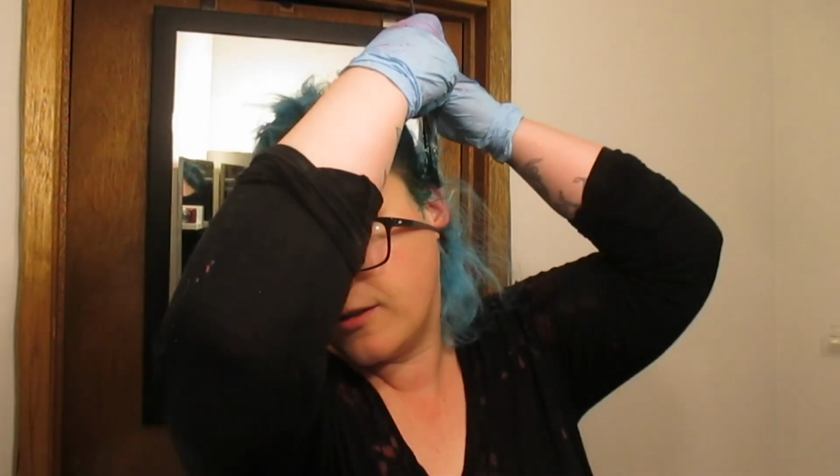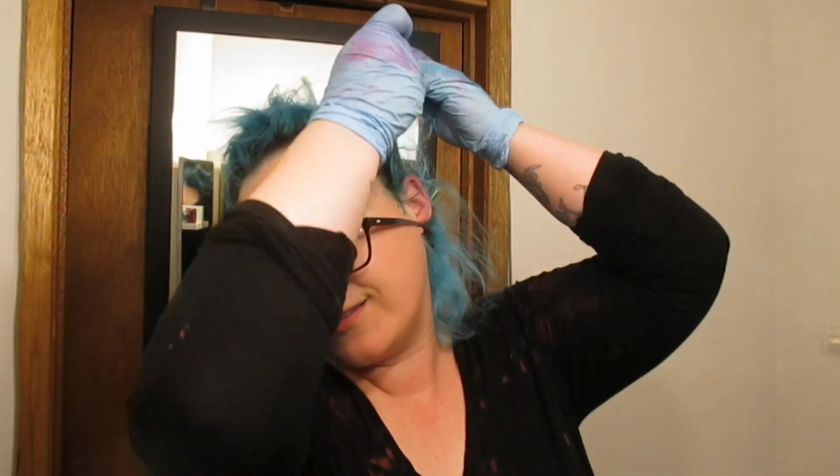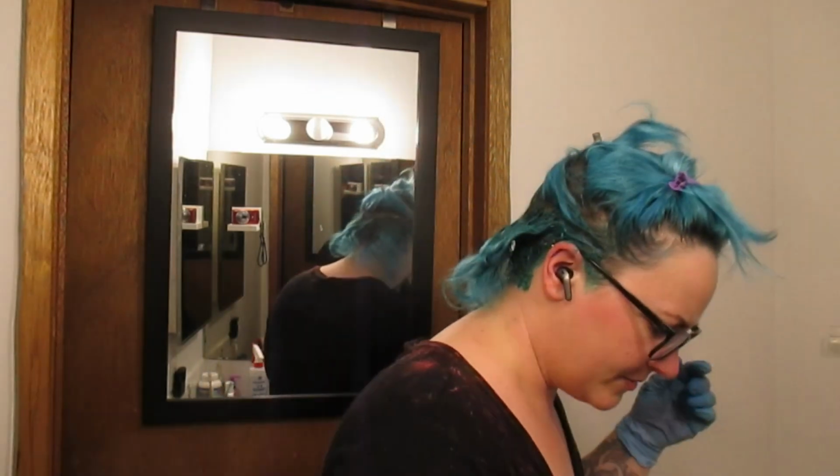Man, I'm kind of struggling to get into the swing here. It's because I'm starting with around my ears. Why am I doing that? I hate doing around my ears. Because of my weird ass sectioning, that's why.